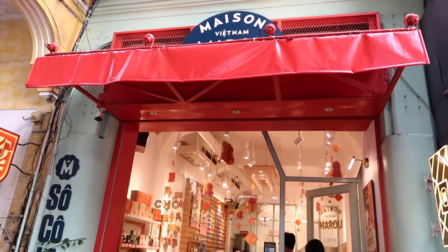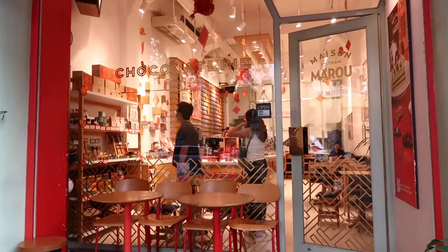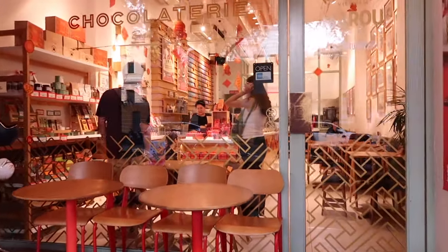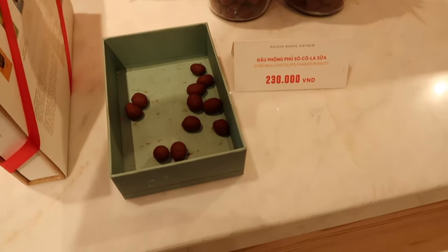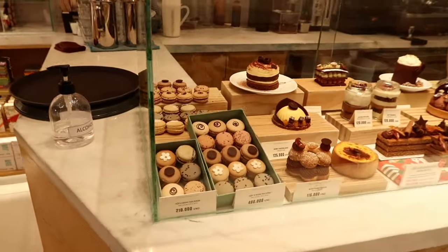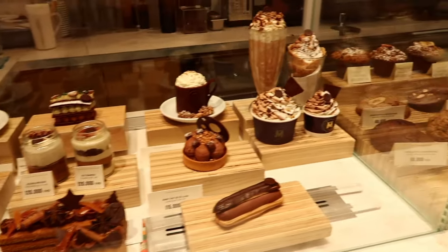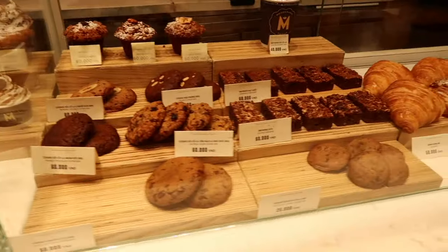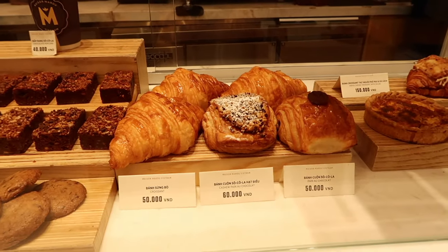We've just stumbled across a chocolate shop, which looks amazing, so we're going to head in. This looks incredible. You can try Steph, dark milk chocolate. We can't have that. Wow, Stefania. Oh my goodness. This looks amazing. Oh my goodness. Oh, coconut brownie. Croissant. Cashew pain au chocolat.